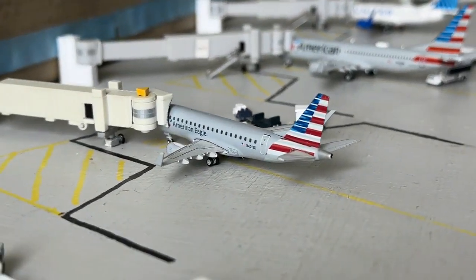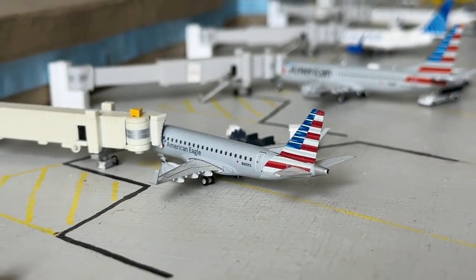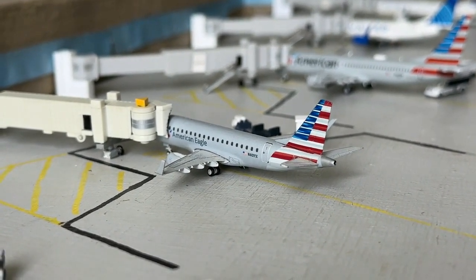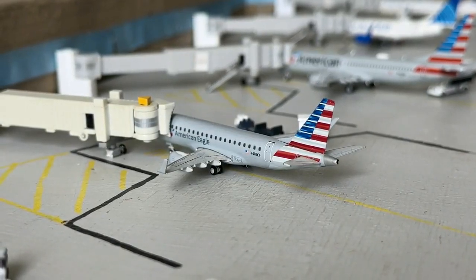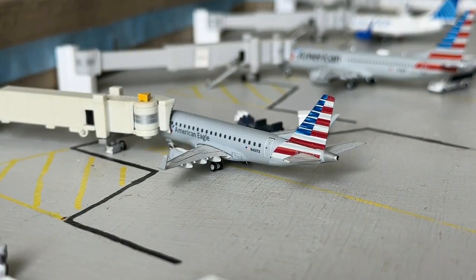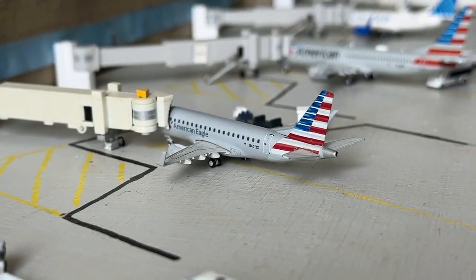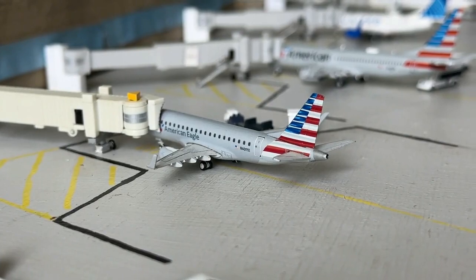Next up, we have the gate Alpha 3. I'm trying not to say "the" in front of everything because I typically do that for the aircraft, so sorry if my grammar is going whack with these updates. But nevertheless, here at gate Alpha 3, we have the American Eagle Embraer ERJ-170 operating on behalf of Envoy Air coming in from Chicago O'Hare.